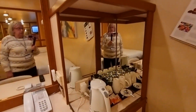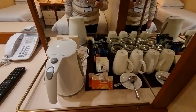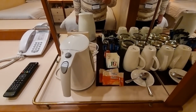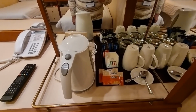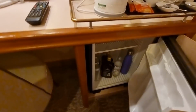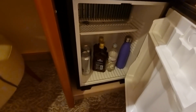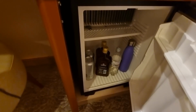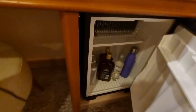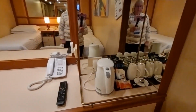On this side you have a kettle with tea and coffee making facilities, 2 glasses, 2 mugs, 2 spoons, and the biscuits are replenished daily. Underneath that there is a fridge, which at the moment never has anything in it. The 2 cans of water are complimentary, the rest is ours. We brought on 2 bottles of liqueurs. You are allowed on P&O to bring on board up to 1 litre of wine or spirits per person.